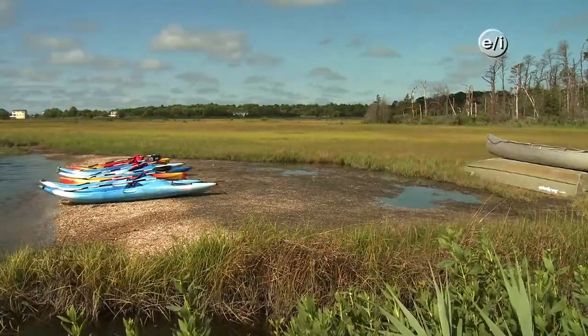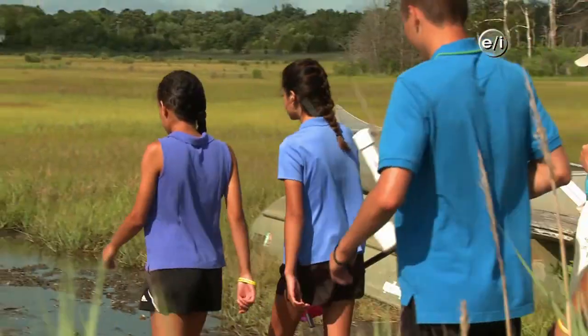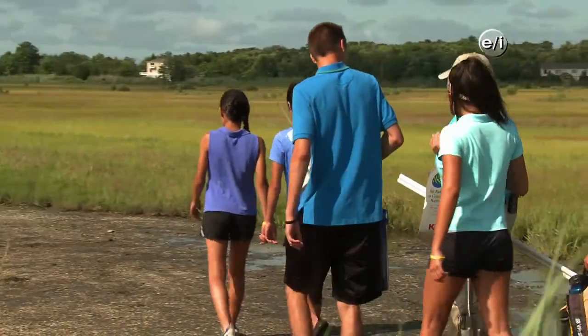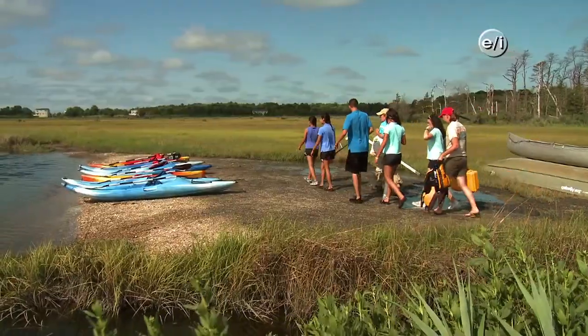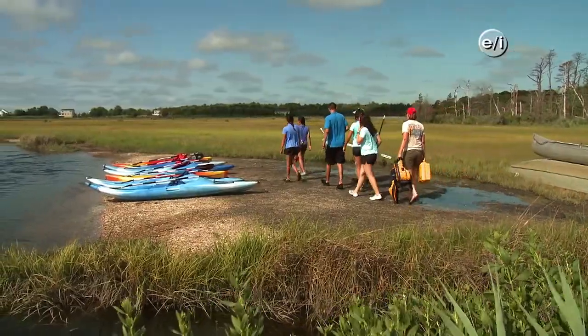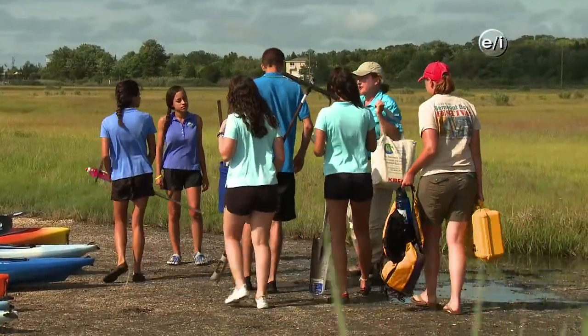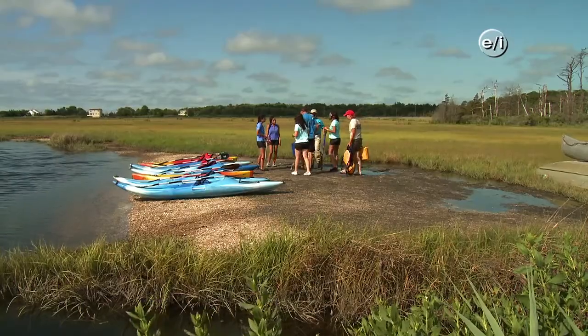Looks like we're here. So this is the area where we're going to use as our base camp in order to do our wetlands assessment and evaluation. So we're going to do some on land, and then we're also going to get into the kayak. So we're going to go out and kind of look at the marsh edge and discuss a little bit about what's happening out into the marsh.